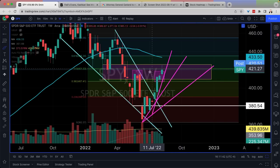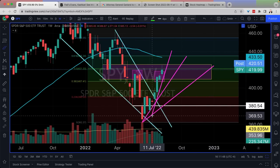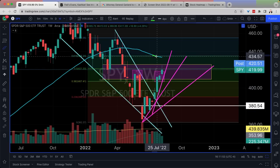And we know we already have a spinning top, so I would say that the move next week is going to be very telling because as of right now, we're still rocking this very acute or sharp uptrend. And we could meet the 50 moving average here pretty soon. This would land here on August 29th, which would be the end of the month.